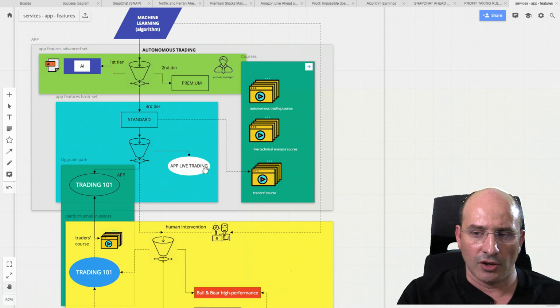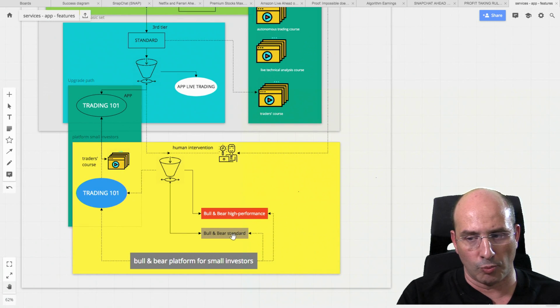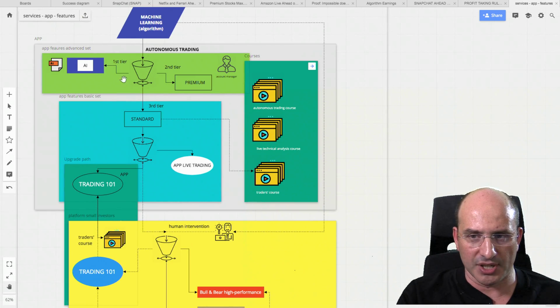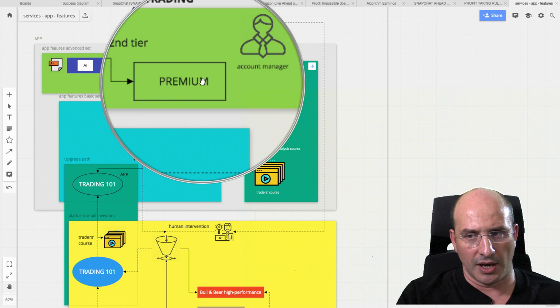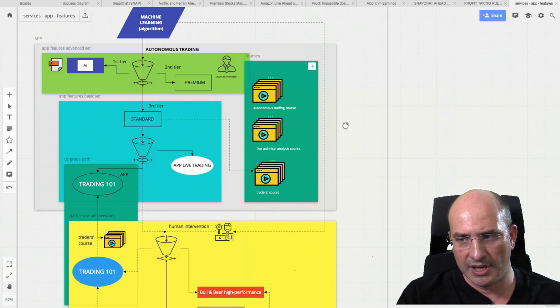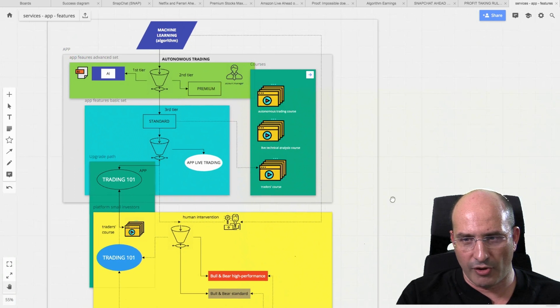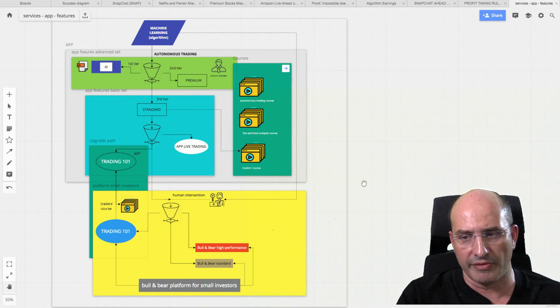But you don't have access to coaching as the other programs do. So the app live trading is pretty much like Bull and Bear High Performance or Bull and Bear Standard, examples of standalone licenses and not programs. The programs that we have here are Trading 101, the Artificial Intelligence Autonomous Trading, and the Artificial Intelligence Premium, because they include a kind of package. They include several core components which are considered relevant for one to obtain the maximum return on investment and also to learn how to invest in the markets.